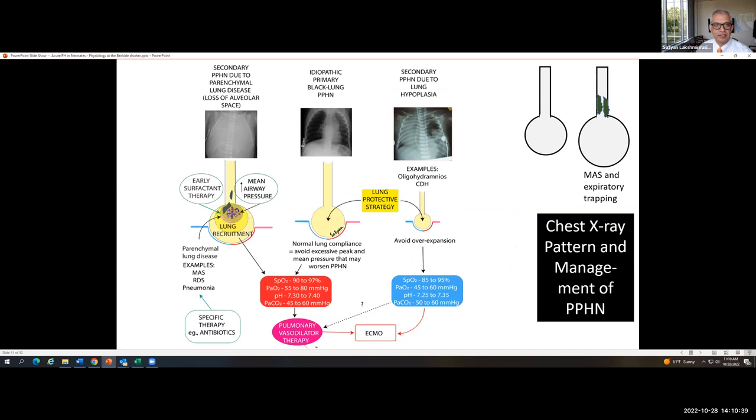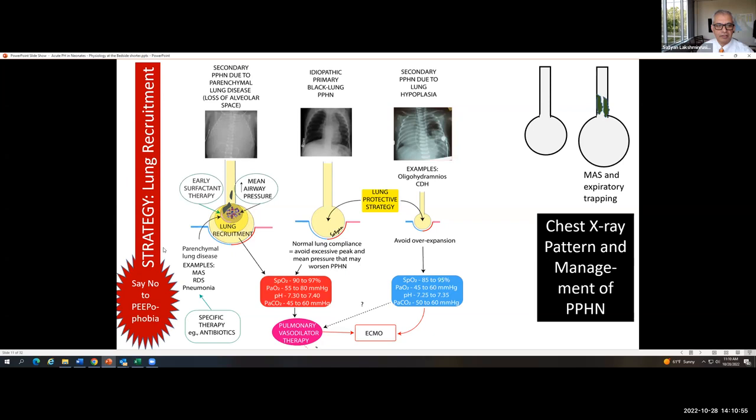And if you have mainly parenchymal lung disease, as shown here, where there is significant parenchymal loss, early surfactant therapy and an increase in mean airway pressure to open up the lung is really important. So in these cases, the strategy is lung recruitment. And so we should say no to PEEPophobia or MAPophobia. We need to use whatever mean airway pressure or PEEP you need to open up this lung and use surfactant if needed, because that's the main thing that you need to do. If you don't do that, your inhaled vasodilators and oxygen can't reach the target vessel, which is the pulmonary arteriole.